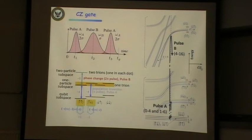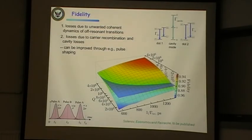Here's the pictures, which are complicated. We've of course made full calculations of this thing, rather than sort of handwriting arguments. And I won't go through all that. But as a part of the full calculations, we're addressing the question of fidelity in the system. There are two kinds of losses in the system. One is losses due to unwanted coherent dynamics, which are off resonance. There are lots of transitions there, obviously. And those pulses are affecting all those transitions. So you have to take into account all of those transitions.